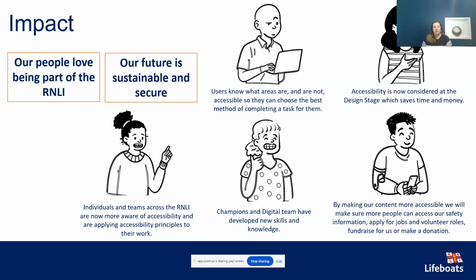Some of the things that we are linking this to is our organizational objectives, and that's one of the tips I'll give you later. So everything to do with accessibility, I link to two of our objectives, which are our people love being part of the RNLI, and our future is sustainable and secure. Just to mention, I have images throughout the presentation. They are mostly just decorative, and I'll let you know if there's any that are not.